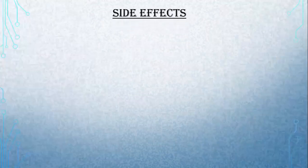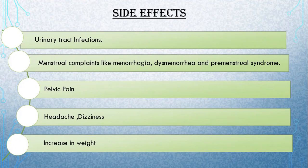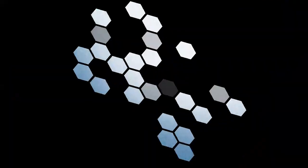Now, some of the side effects associated with this drug include urinary tract infections, menstrual complaints like menorrhagia, dysmenorrhea, and premenstrual syndrome. Dysmenorrhea is basically a medical term used for menstrual cramps, while menorrhagia is a medical term for menstrual bleeding lasting for longer than 7 days. Some other side effects include pelvic pain, headache, dizziness, and increase in weight.